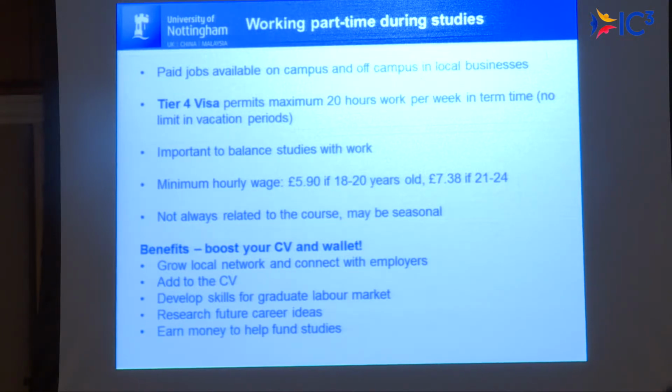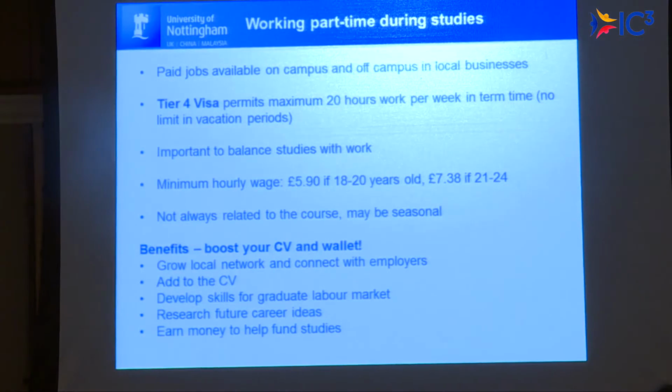And then in the vacation time, there is no limit to the number of hours, so they can work as much as they like. So talking about the summer holidays and the Christmas and Easter breaks, lots of our international students do work full-time in those vacation periods.